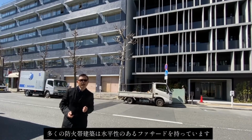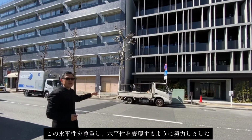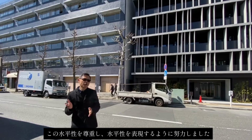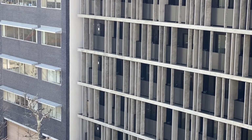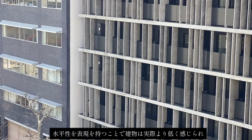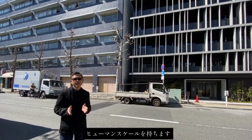Most of the Yokohama fire break buildings have a horizontal facade like that. And we respect and try to express the horizontality by showing the horizontal slab. By having this horizontal expression, the building tends to look lower than it is and has a human scale as well.